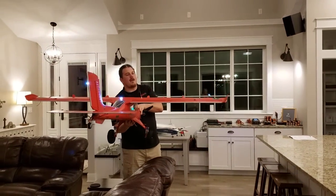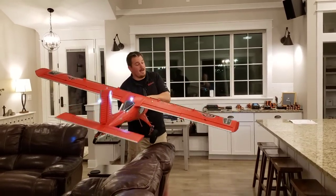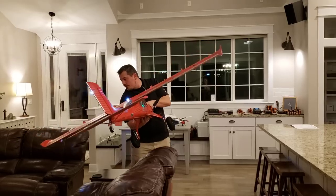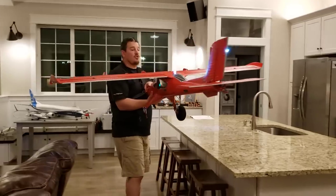Now, this aileron, I'm gonna go down with it. It should go down as well. Down, and then on the way up, up. Now I'm gonna look at this one, up, and then down. As long as it goes the same direction, you're golden.